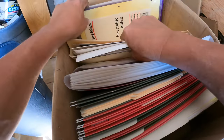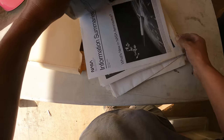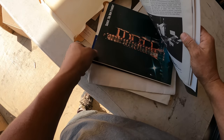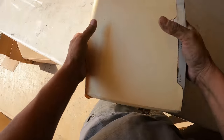Something from NASA here. 1986. Stuff from NASA right here. Wow. 1987. I don't know if there's any value in this stuff. There might be some collectors out there wanting this NASA stuff. I'll put it aside. We'll make up our mind later.